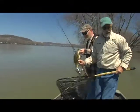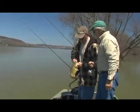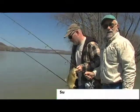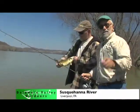Nice fat fish. Hey, Kurt, I want to thank you an awful lot for inviting me up for smallmouth, springtime, Susquehanna fishing.